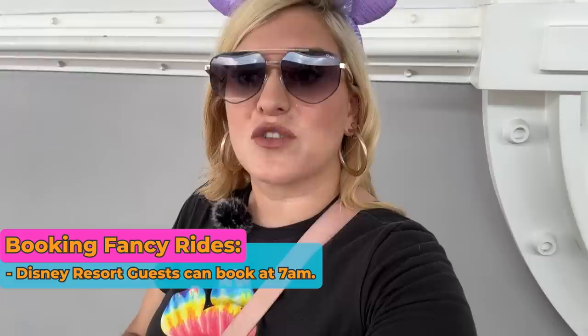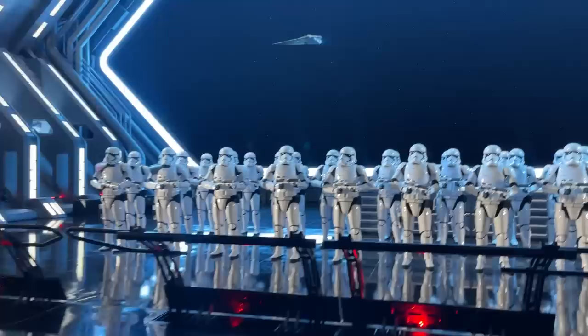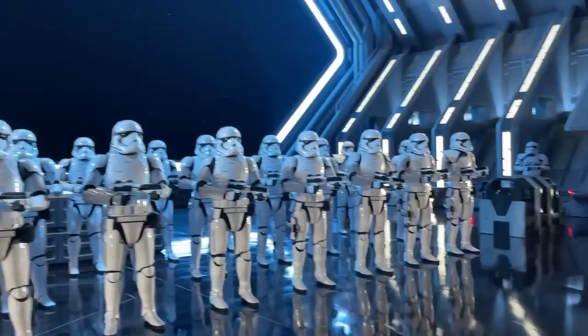by Disney World resort guests only and at the time that park opens for non-resort guests. Which means if you are a non-Disney World resort guest, there's a strong chance that attractions like TRON and Rise of the Resistance will be sold out before you're able to buy one, which means you are then having to use the virtual queue or standby depending on the attraction.